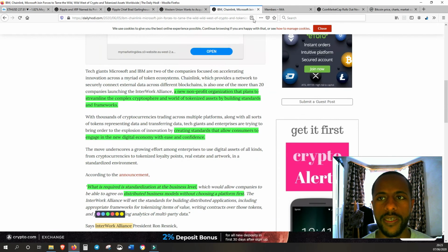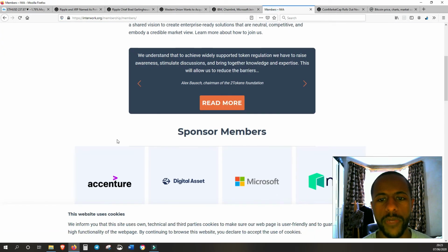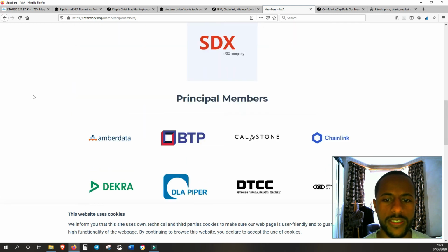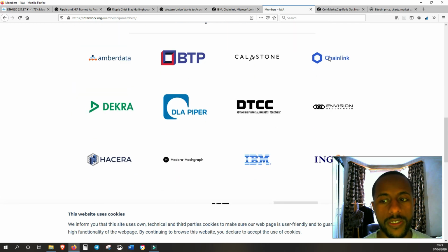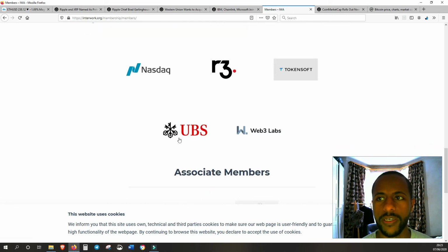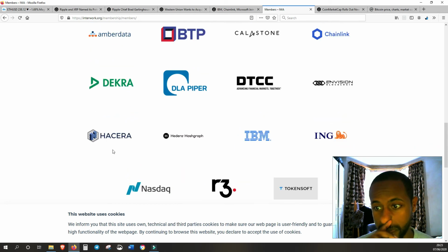Which is fantastic. And I looked into the actual initiative. You've got some big members in this, like Accenture, Microsoft, Neo, XDX, Chainlink, Hedera Hashgraph, IBM, ING, Big Bank, R3, Nasdaq, UBS. A lot of big members in this initiative. So this is absolutely fantastic for the space. As they said, it's really raising the bar in terms of standards, and we need that.